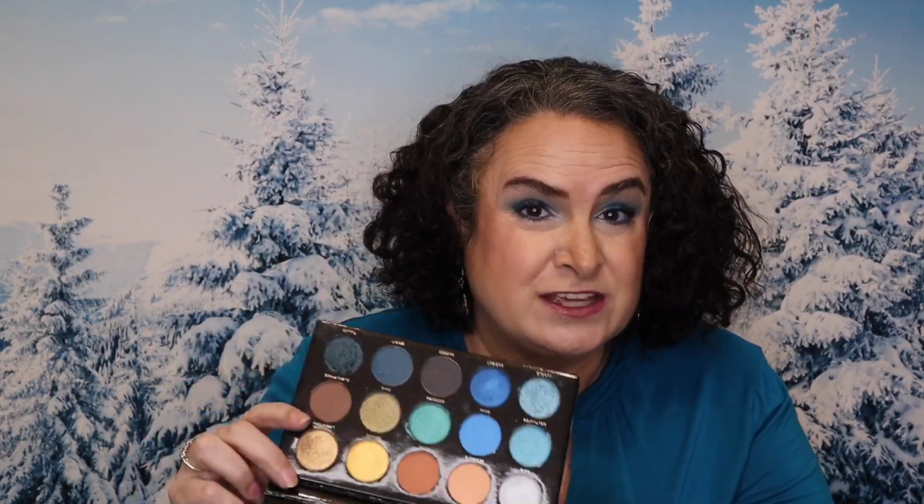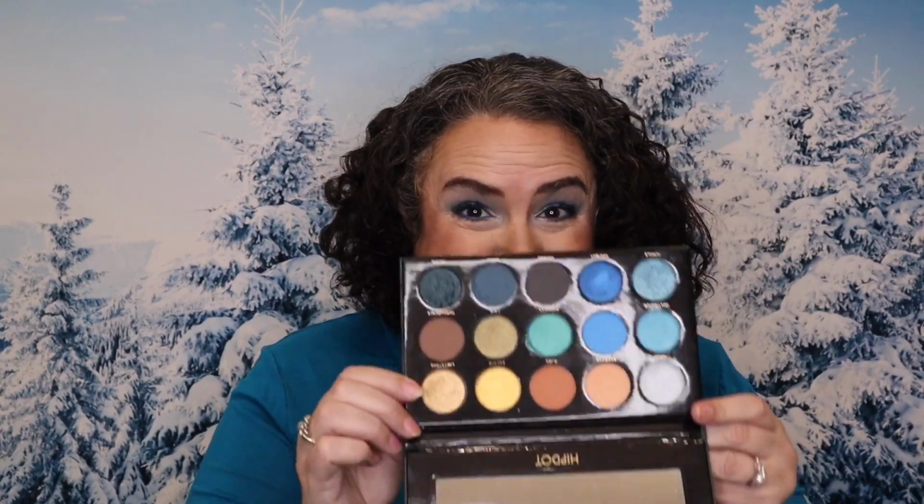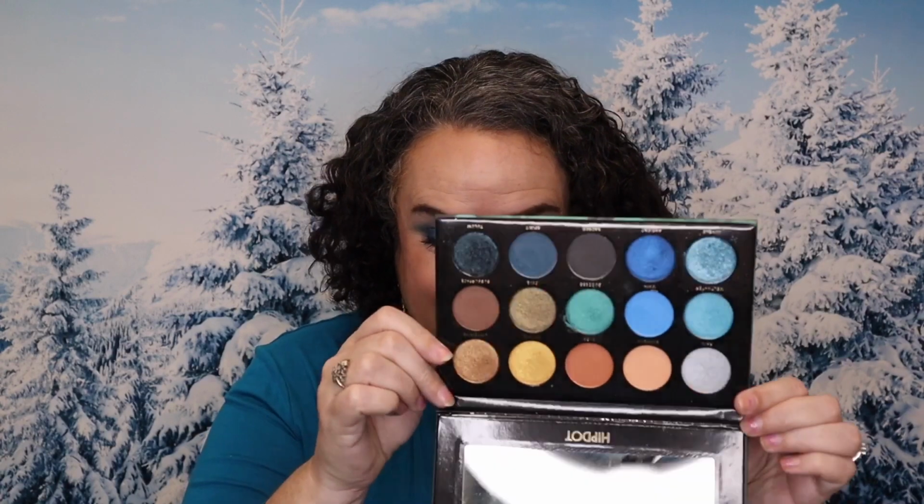I really like this palette. I loved how you could either go in with a light hand if you wanted more of an everyday look. If you wanted a super dramatic nighttime fun look, you can go and build those colors up. They are so pigmented, so easy to blend. I loved working with this palette. This is one of my favorite ones to work with. I love this. And you could do so many different looks and be so creative with this.